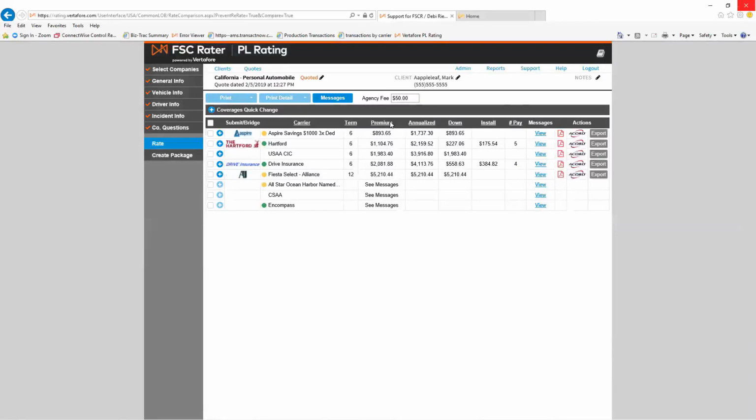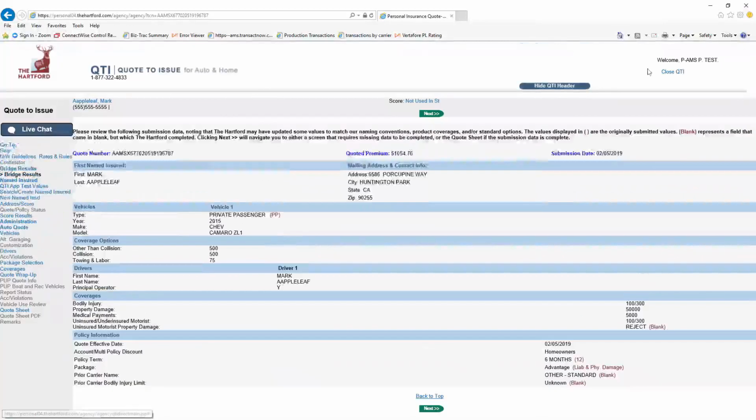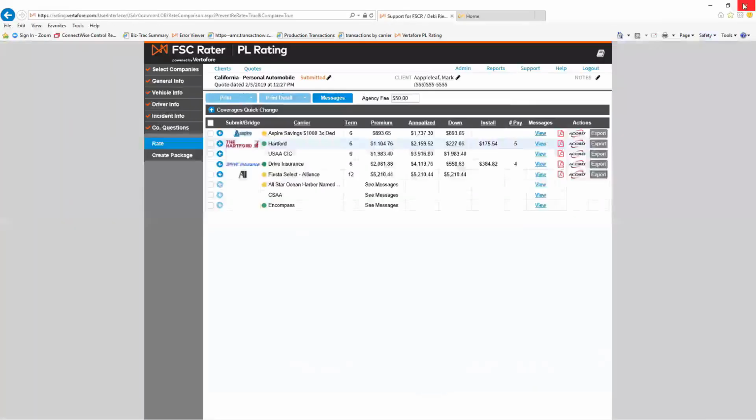Here you can see that our premium may have been for 6 months, but we do give you the information for an annual. For each carrier, then, I can also click the Submit logo, and that will land me over to the carrier's website so that I can issue that policy. There we go. Hartford, then, it lands me right on that quote so that I can continue. I do like to log out and then close it. Now, not all carriers have the ability to land us on a specific quote. Some do require some additional functionality. Some may require you to log in.